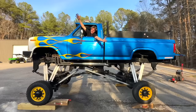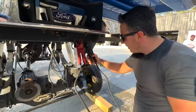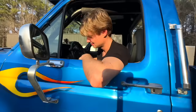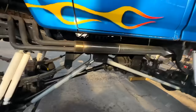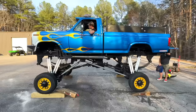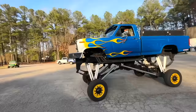Literally a Hot Wheels. Bird to the rescue! Pretty sure you just clip onto this, right? Let's see. Car batteries always scared me. All right, go for it. Going for it! Yeah! I think it runs better. It runs better without the wheels. I can see it. Alright. Yes!